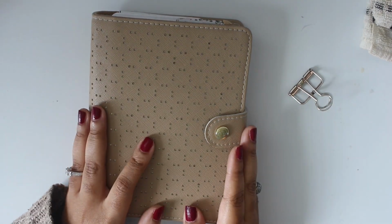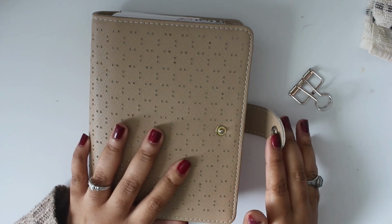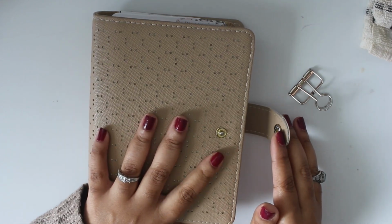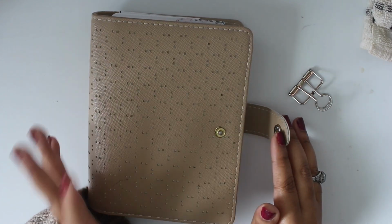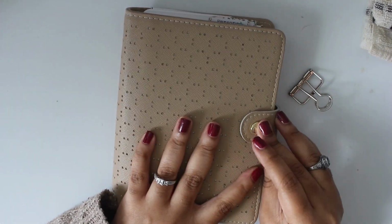So this is what I'm using now. I think it's really cute. I just think it's cute. I've had it for about a year now, and instead of it collecting dust, I was able to repurpose it, so that's pretty good. And as you can see, I can close it with the clasp, which I like.